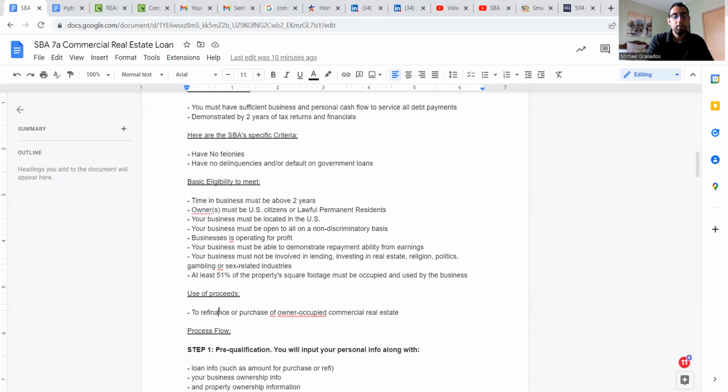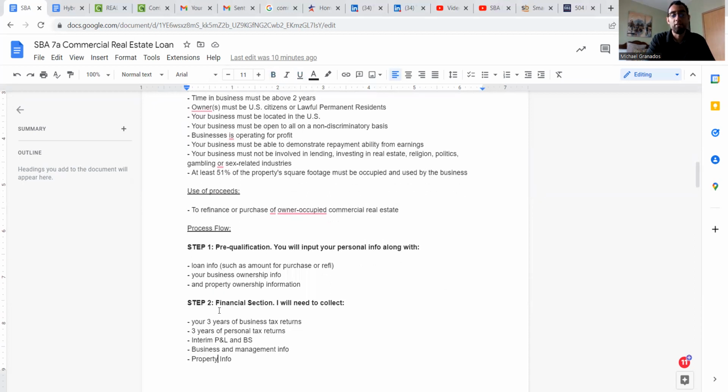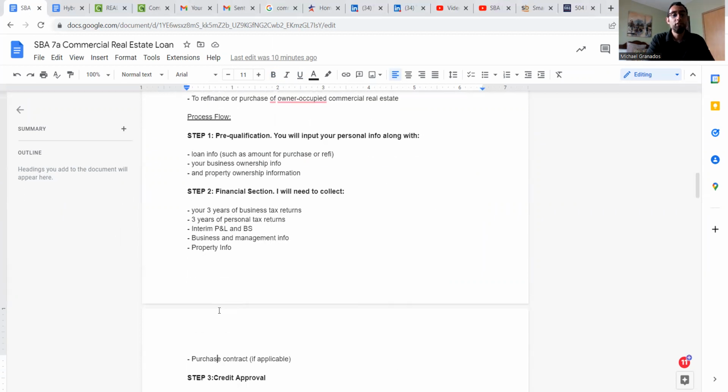Now over here, use of proceeds to refinance or purchase of owner-occupied commercial real estate. And I just made the point of that. I want to reemphasize it because not a lot of people really understand that or come from it from the wrong view. Process flow, this is kind of what you'll expect as in the step-by-step process and how I can follow up with you in the process.